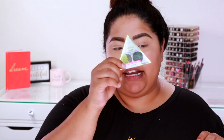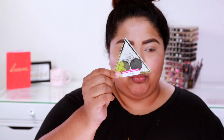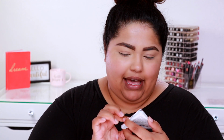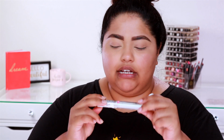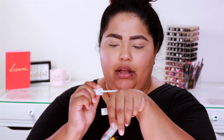Next one is Jade. This is the one I want to use today because I just feel like this is stunning and so pretty. And yeah, those greens look really pretty. The Jade collection also has a gloss. This is the clear quartz gloss, and this looks really pretty.